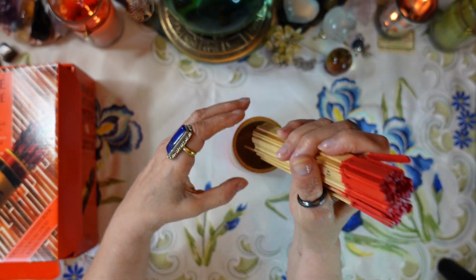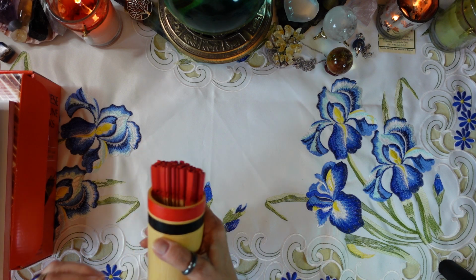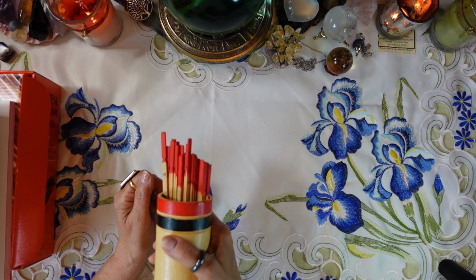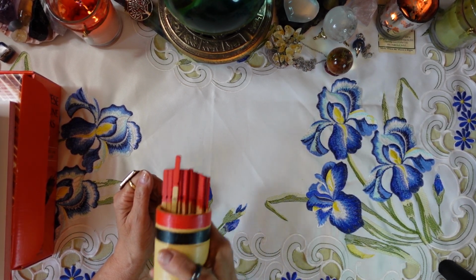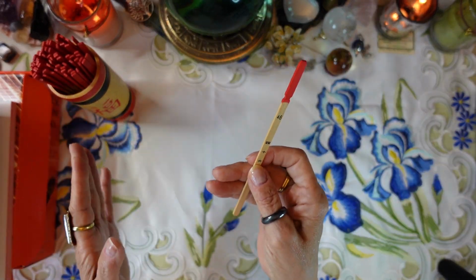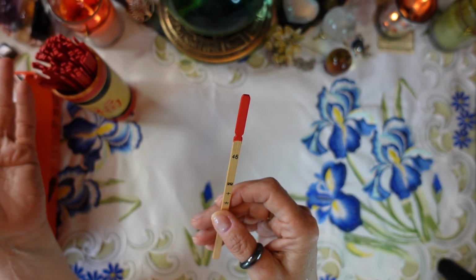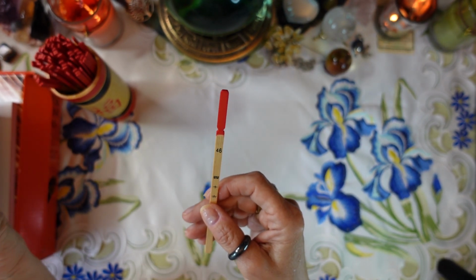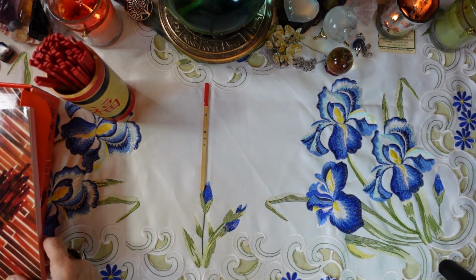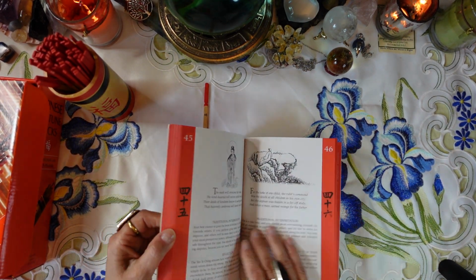I don't read Chinese. So, what we do, then, is we shake the cup until one stick falls out. Okay, there it is. That was easy enough. You can't fake this, or do it anyway, but by chance, because there's no way to do it. So the number is 46. So let's see what our fortune says. Number 46. And this is what it says.